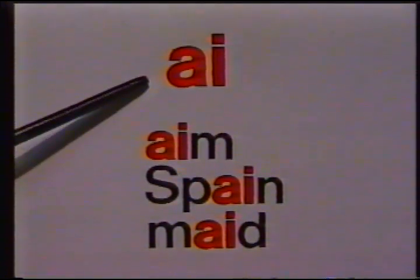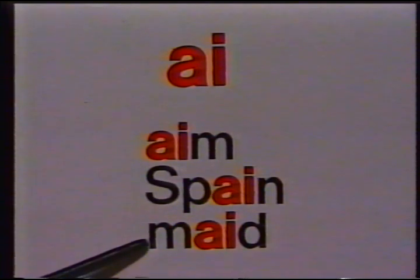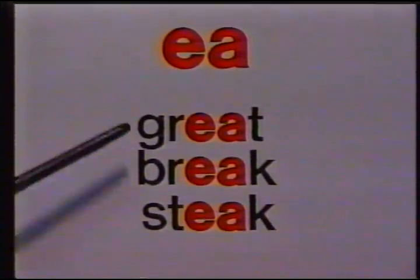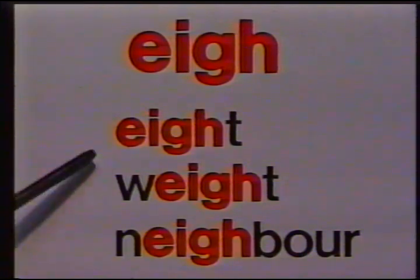This sound is A. Can you hear A in aim, Spain, and maid? This sound is A. Can you hear A in straight? This sound is A. Can you hear the A in day, may, and play? Wow! This sound is A, also A, like in great, break, and steak. Yummy, yummy. This sound is A. You can hear A in eight.